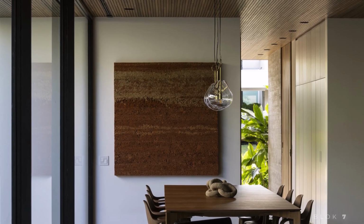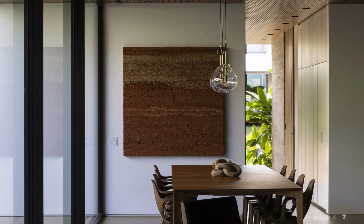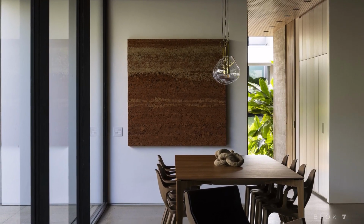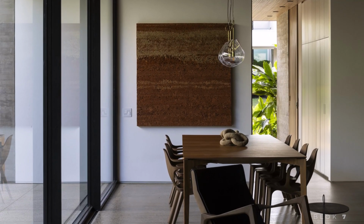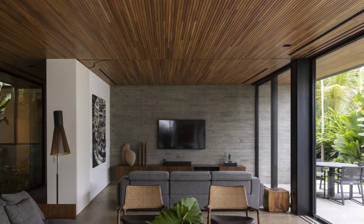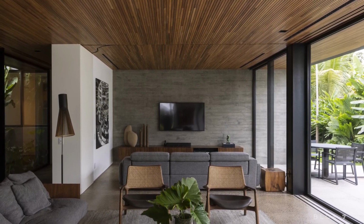AK House was designed with the goal of creating integrated living spaces, offering flexibility for its inhabitants to meet their daily needs. With a layout that is linearly distributed on a single floor, the design follows the natural contour of the land, creating a harmonious connection between indoor and outdoor spaces.